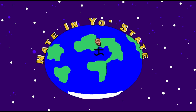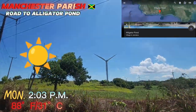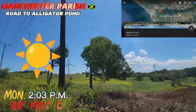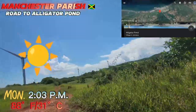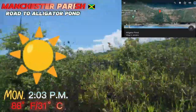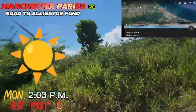Nate in your state. We're going to talk about a spot in Jamaica you probably never heard of, and that is Alligator Pond, which is a coastal community situated along the southwestern coast of the island in the parish of Manchester. Alligator Pond is known for its unique geological formations, particularly its limestone landscapes. Jamaica as a whole is primarily composed of limestone, and this rock type is abundant in the region surrounding Alligator Pond.